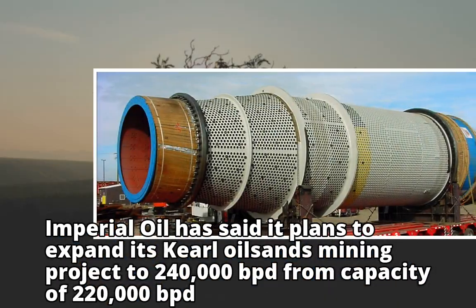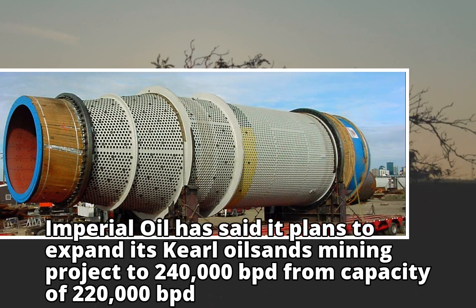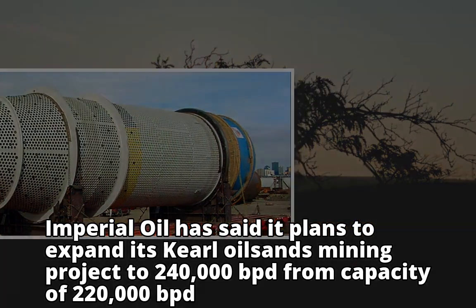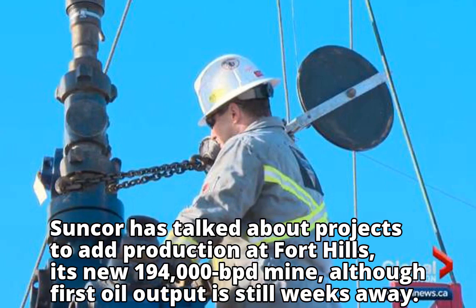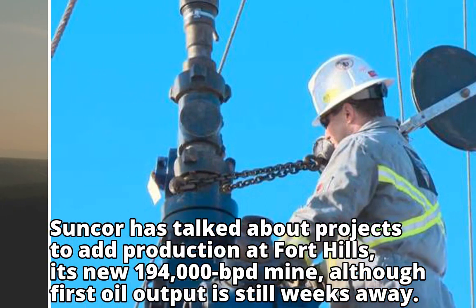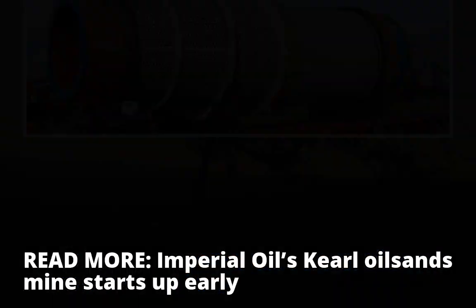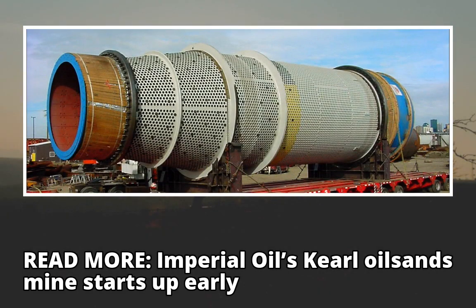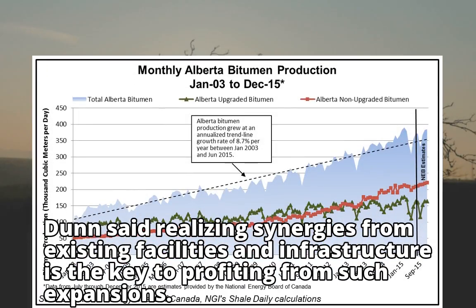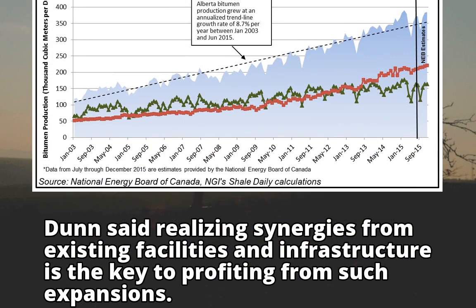Imperial Oil has said it plans to expand its Kearl oil sands mining project to 240,000 BPD from capacity of 220,000 BPD. Suncor has talked about projects to add production at Fort Hills, its new 194,000 BPD mine, although first oil output is still weeks away. Read more: Imperial Oil's Kearl oil sands mine starts up early. Dunn said realizing synergies from existing facilities and infrastructure is the key to profiting from such expansions.